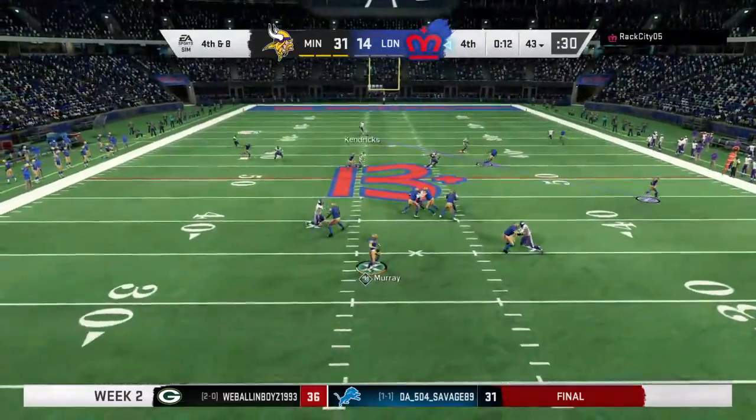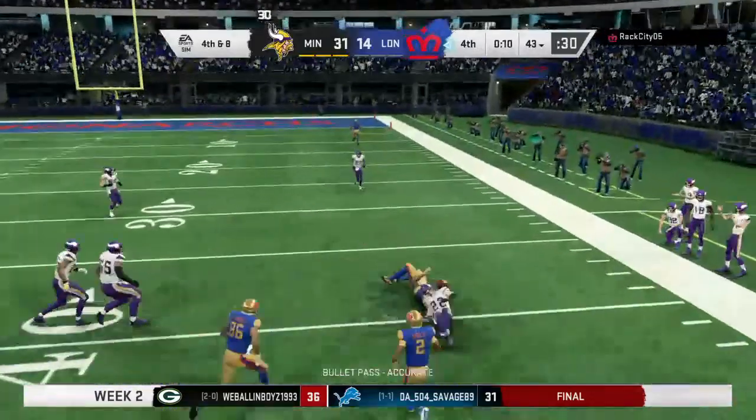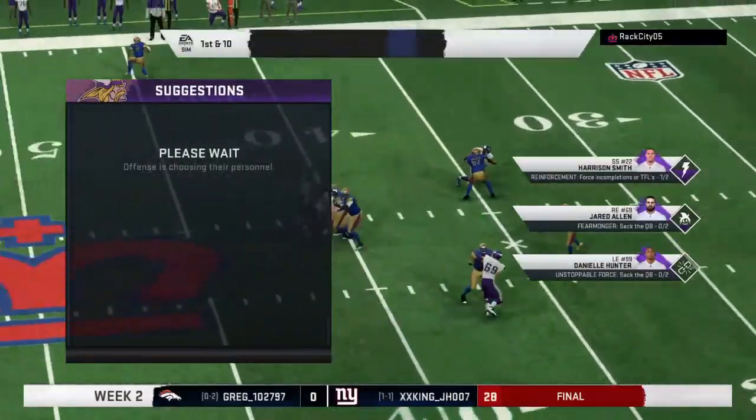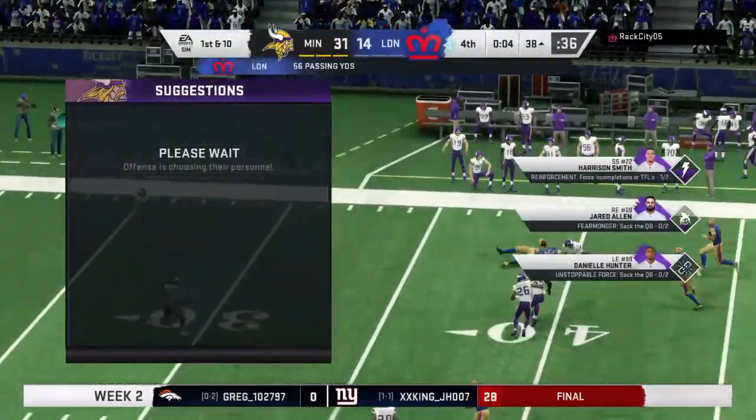Murray and company going for it on 4th. He's got his tight end on the corner route. It's complete. No reason not to try it there, and they do indeed convert on 4th.